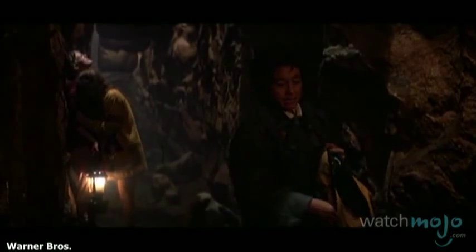I'm setting booty traps. Booby traps. That's what I said, Sam. Setting booby traps in case of anybody's following us.